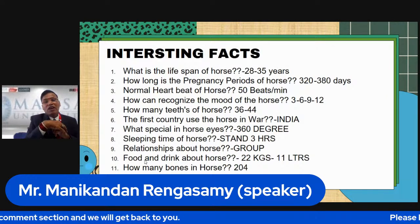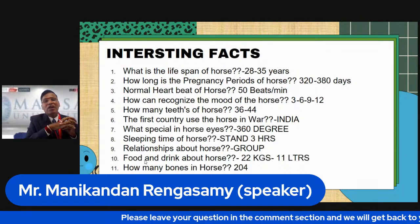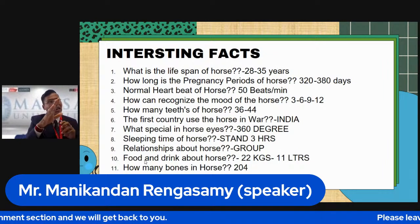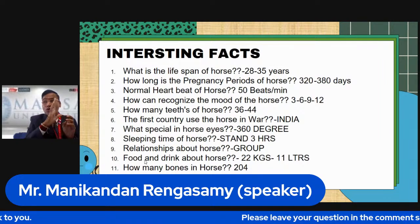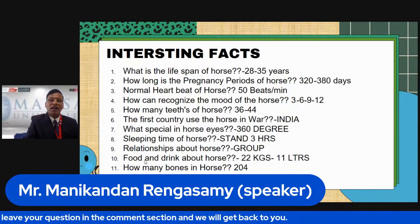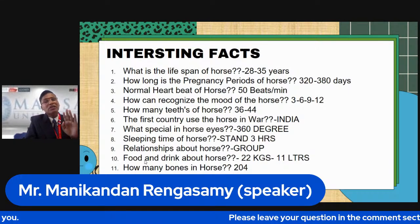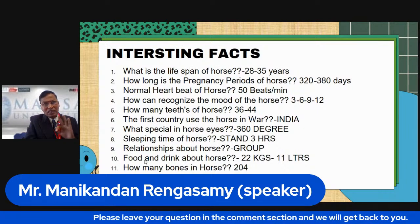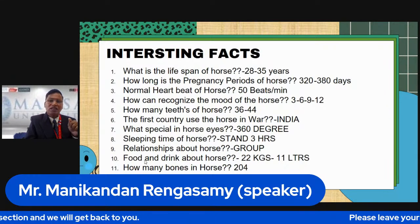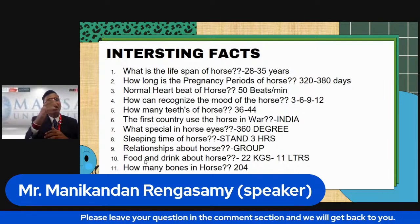Now, the sleeping time of the horse. As humans, 6 to 8 hours of sleep keeps us in good health. Similarly, a horse can sleep even while standing. It is very difficult to see a horse lying down, because mostly horses stay in a standing position. Only when they have health issues will the horse go into a lying position. Usually 3 hours of sleep is enough if the horse is healthy. If they have health issues, the sleeping time will be affected, either 2 hours or 1 hour, and this can lead to further health issues.